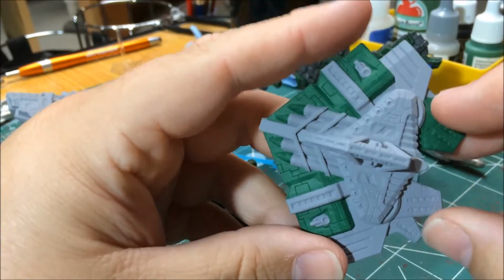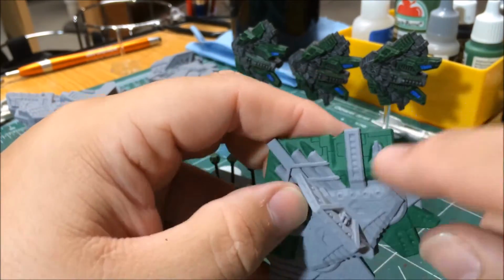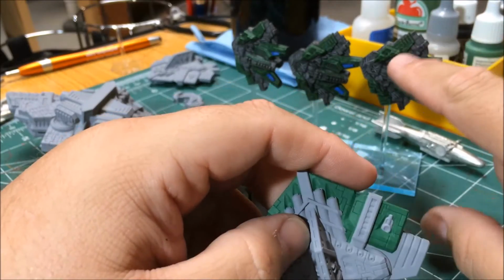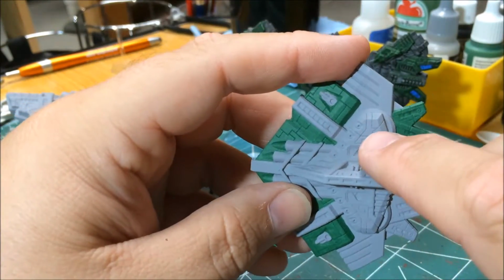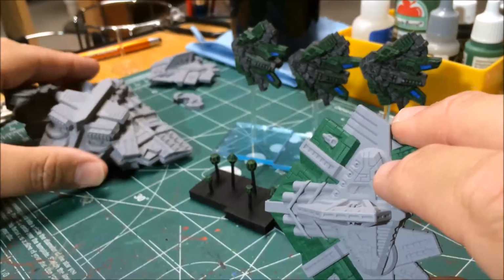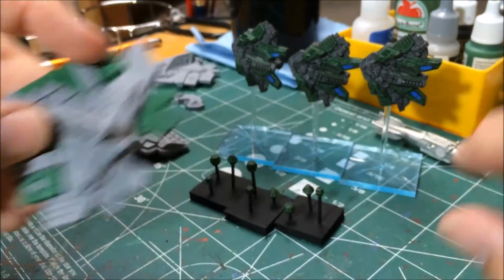So it's an interesting model. It's kind of done a little bit differently. There's raised parts here, whereas here it's really inset parts. That's probably not the right word, but it's going to look a little bit different when it's done. I think it'll still match fairly well with the paint scheme that I'm going with. We'll see. Hopefully it turns out well.